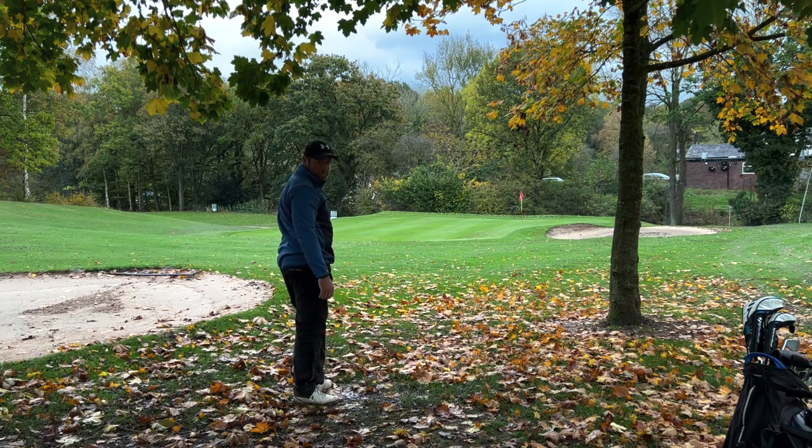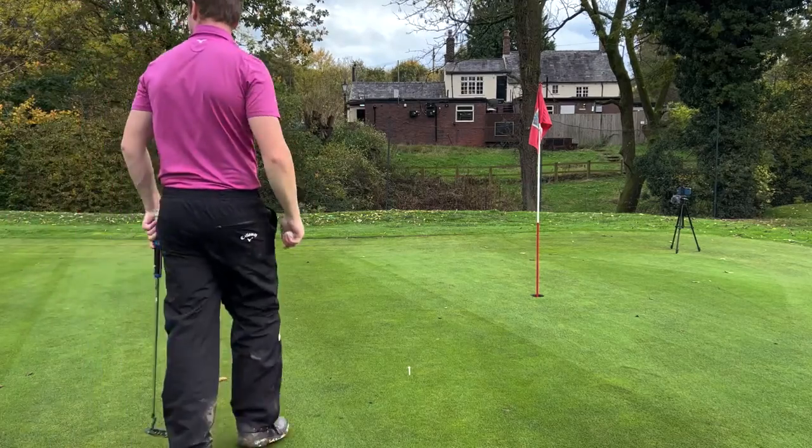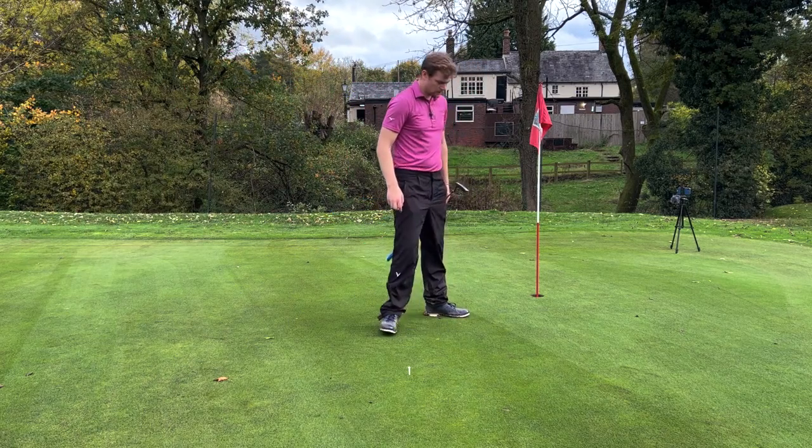Well, it weren't a chunk. It weren't a chunk, was it? It just plops into the back of the green. Right then. Come on then, lad. Let's see. Could be a bird on your own, this. I've not even got the putter out yet.